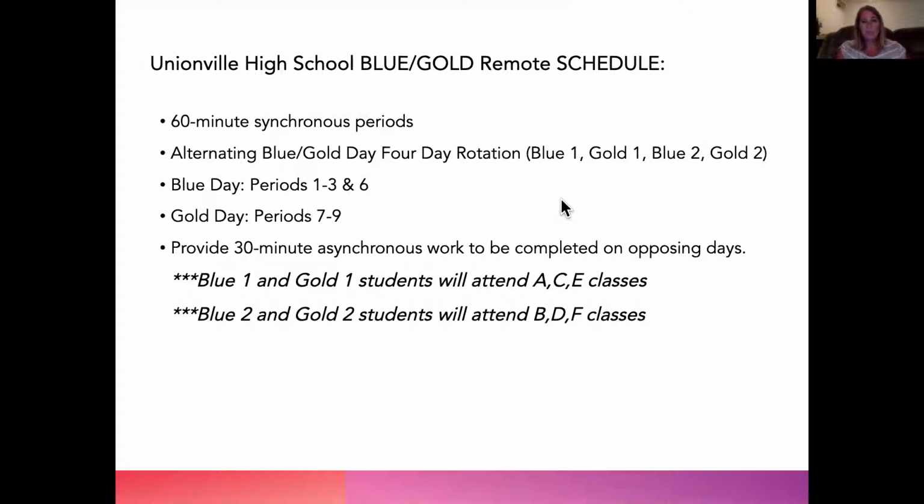So the high school is currently operating on a blue gold schedule where we have 60-minute synchronous periods, and they're alternating blue and gold day for a 4-day rotation. So essentially we need 2 of our typical 6-day cycles, or 12 days, to get through the rotation. So the blue days, periods 1, 2, 3, and 6 are synchronous, and gold days, periods 7, 8, 9 are synchronous. And we had to go with this breakdown because of TCHS and the requirements of our students traveling to and from TCHS and just their classes and what time they're done.